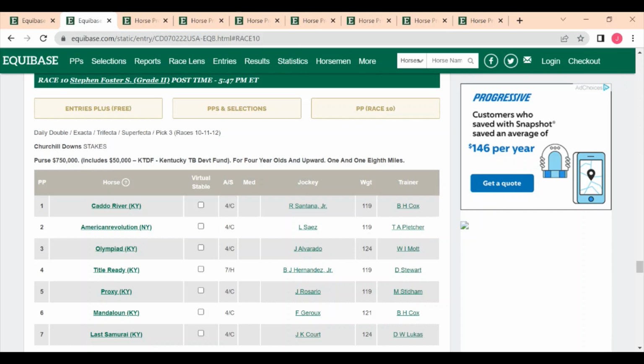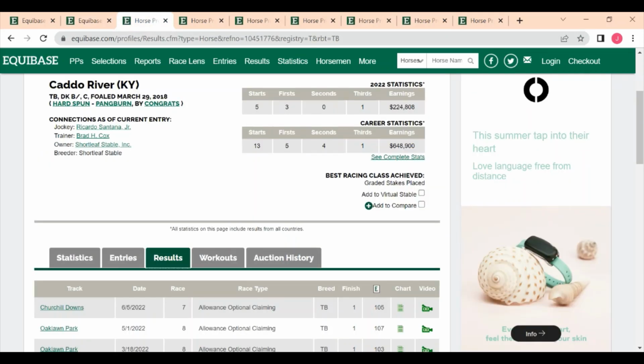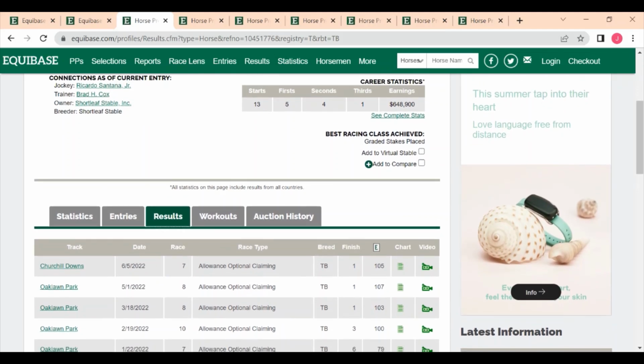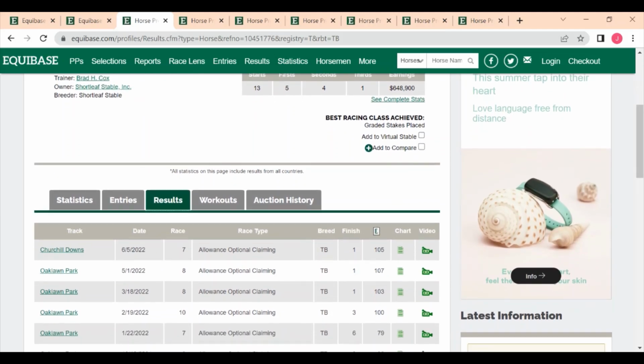This race is going to be rather one-dimensional the way I see it set up, but I am going to talk about all 7 of the horses in here, as you can see them all right there in front of you. Probably the favorite for this race will be the number 3 Olympiad, although we do have the Kentucky Derby winner from last year, Mandaloun, in this race as well, in addition to those two, Grade 1 winner American Revolution. So this is a quality race, and we'll start off with the number 1 horse in this race, and that is Caddo River for Brad Cox.